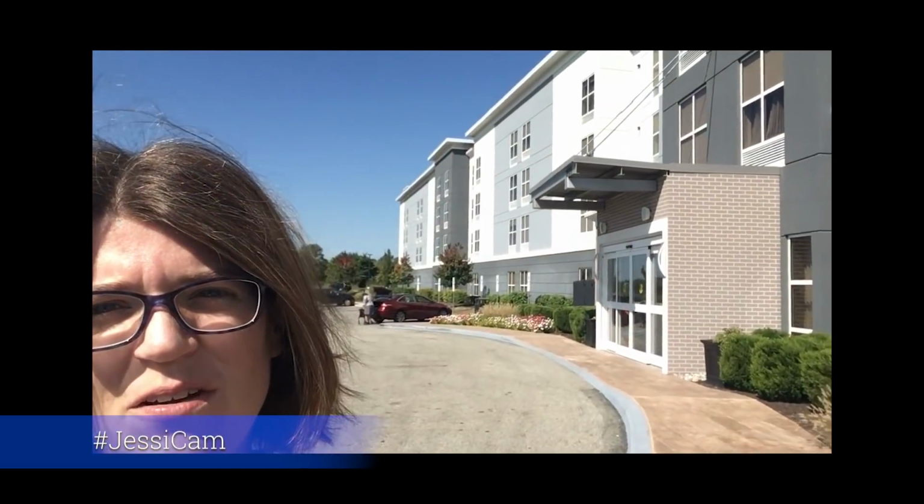It is an absolutely gorgeous day here in Philadelphia. We are just leaving our hotel, this lovely hotel that we've been staying at, and now we are going to, well, we're still going to be in Philadelphia today, and then tonight we're driving to Atlantic City. So let's see what we can get up to in Philly today. Going my way?